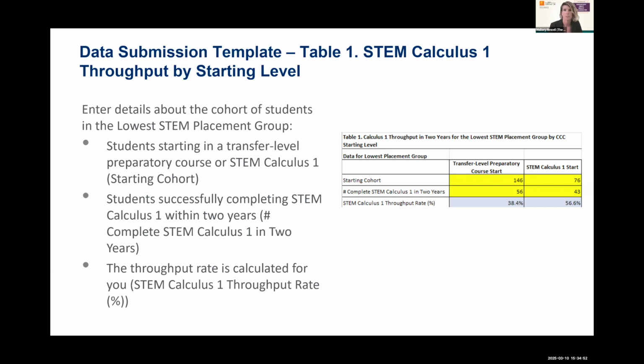So remember, it's very important to know where a student starts, and it's their first course of enrollment. So you're going to want to enter details about the cohort of students, again, within the lowest STEM placement group. The students in the higher STEM placement group need to be accessing calculus. And now we're looking at those lowest STEM placement groups who, under the guidance and the guidelines during this innovation period, can be required to have a 1 or 2 course preparatory sequence.